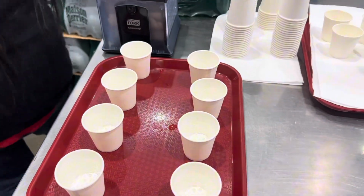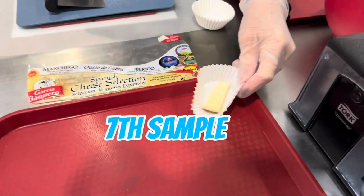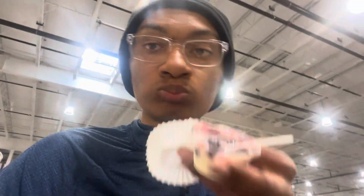Sparkling water, that's all it is. Oh, this is sparkling water? Mm-hmm. I might try that later. I don't really like sparkling water that much, guys. Let me try this beautiful cheese, everybody. Thank you. There you go. That was a bad potato salad. Now, let me try this cheese. Mmm. It's so good. British boy, how you like the potato salad? So good.